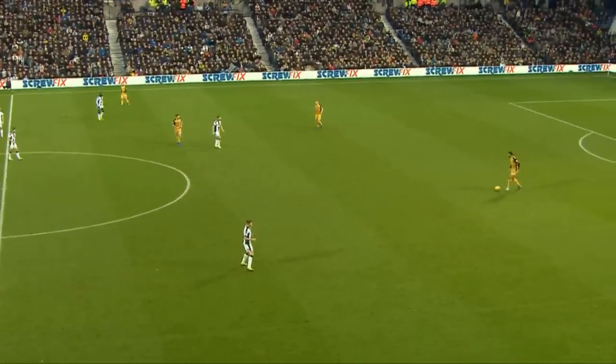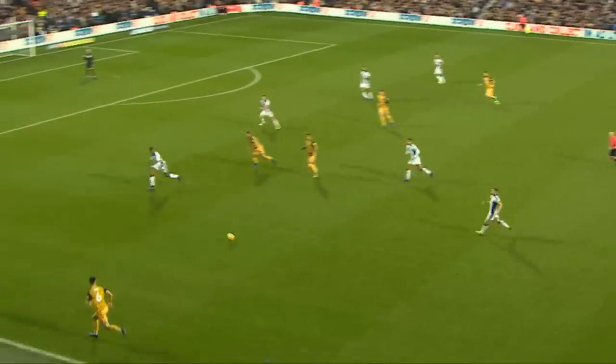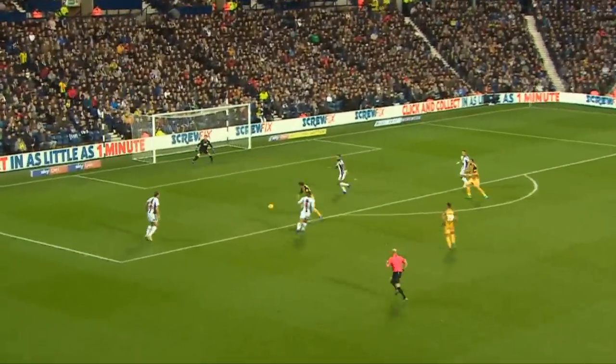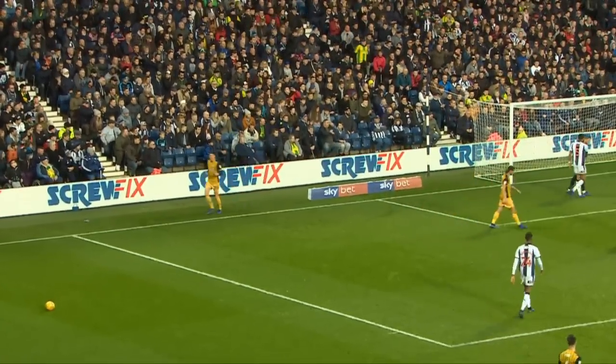Into his 5th season at the club, Tom Lees. Of course, the club captain now. Such an important cog in the Wednesday defence. Good little ball. Good ball to find the run of Fox on this near side. Drills it across, taken down well by Reach. Just couldn't get his shot away. And it's again put behind by Kyle Bartley.